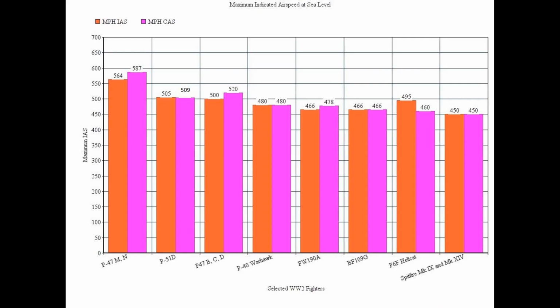The P-51 speed here is 509 miles per hour calibrated, so it's really fast, but it's not quite as fast as any P-47 variant. A lot of people think that the P-51 is slightly faster in a dive at low altitude than the 47D, but they're failing to factor in calibrated airspeed. The P-51 is very close, but not quite there.